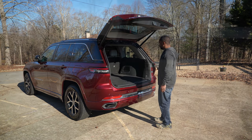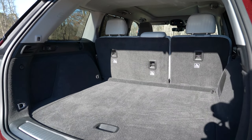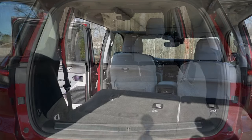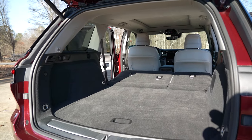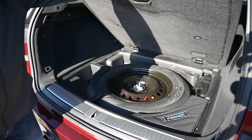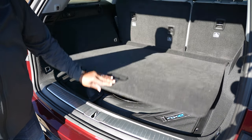Open the power liftgate and you'll find 37.7 cubic feet of cargo volume behind the second row. Fold the 60-40 split rear seats down and you get 70.8 cubic feet in all. There are cargo tie downs, a 12 volt outlet, and the temporary spare and portable charging cable are stored beneath the floor.